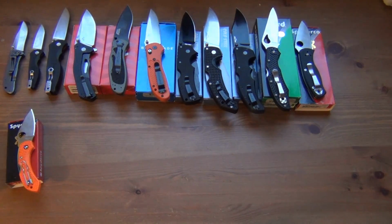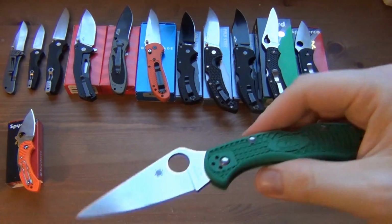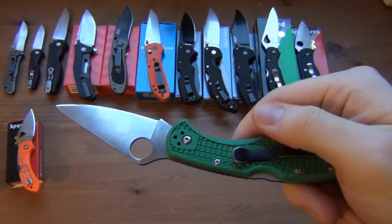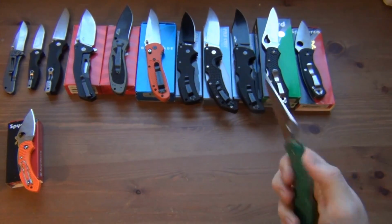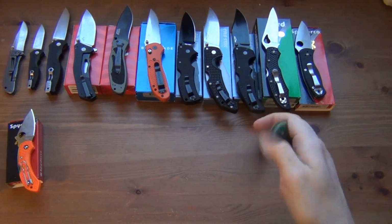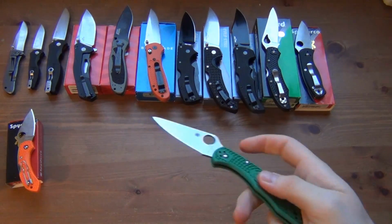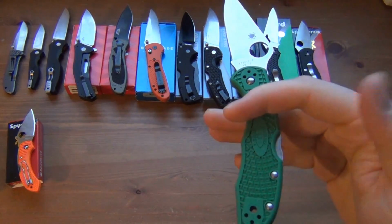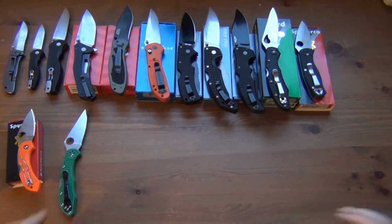Okay, so next up, Delica. This was the second knife I bought overall, I think. And it's great. I've carried it a lot. You know, it's sort of that perfect EDC size. The weight, the blade length are all awesome. My favorite color is green, so that's the handle color that I chose first. Yeah, Delica, awesome. Everybody knows that, right?